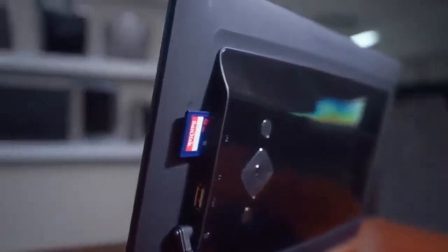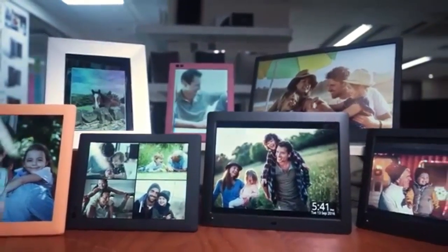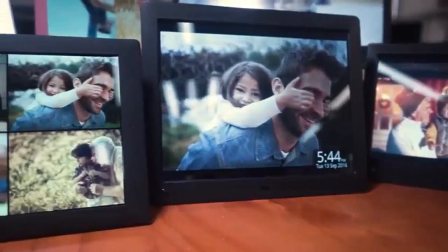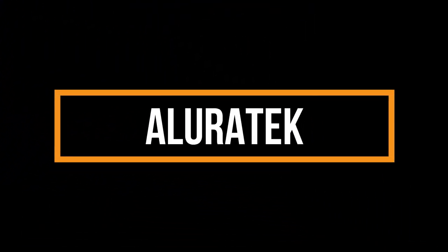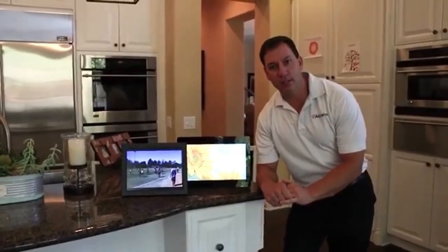The other fantastic feature of our Wi-Fi cloud frames is that you're able to link your social media such as Facebook and Instagram directly to your frame. This means that you only need to update one feed online and instantly it will appear on your frame. Or if you prefer a simpler solution, we also have traditional digital frames that allow you to connect using an SD card or with USB. With many thousands of delighted customers sharing their moments and memories all around the world, we're sure that you'll find the digital photo frame that is right for you.